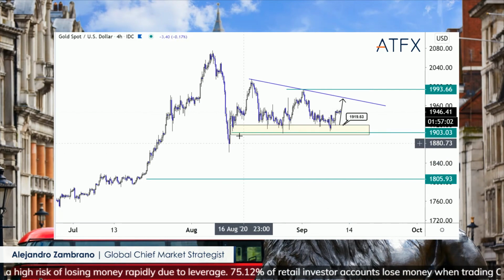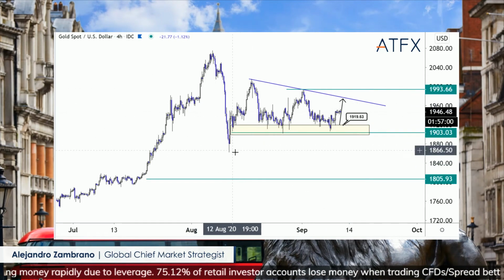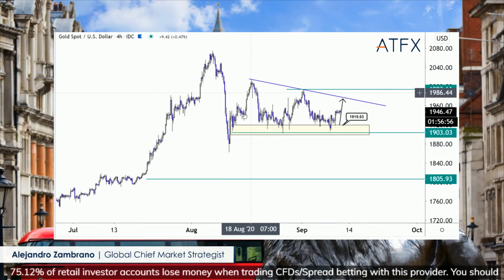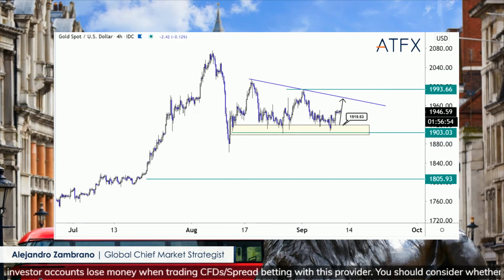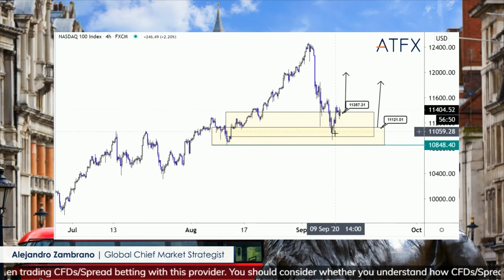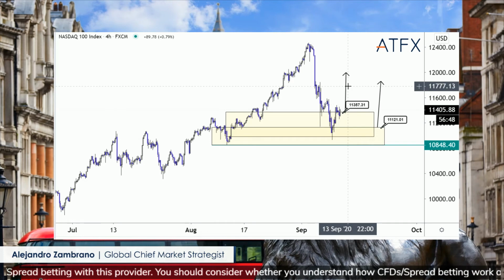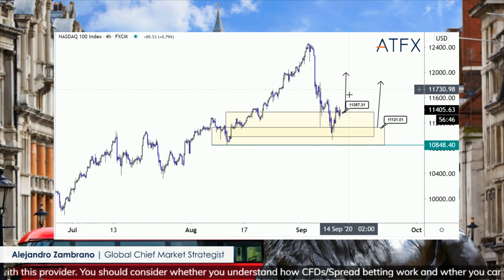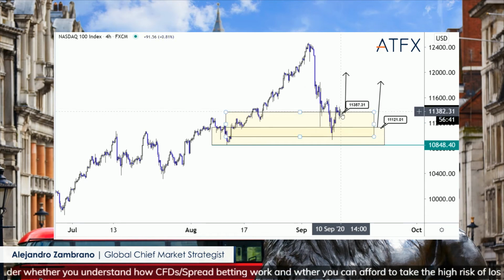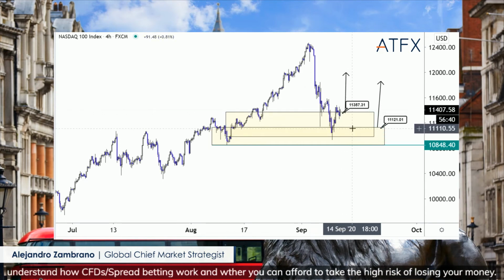But I suspect that people will be happy with the Nasdaq, because we had that big push and then we had that correction, like in gold prices. Maybe that's what's going to happen here in the Nasdaq 100. So maybe we'll go up a little bit, maybe up to around 11,777. What would be the optimal entry to get involved? It wouldn't really be here. It would actually be here at 11,121.